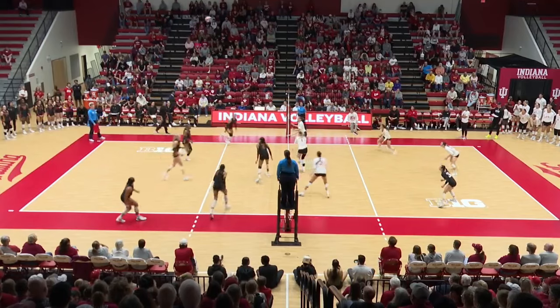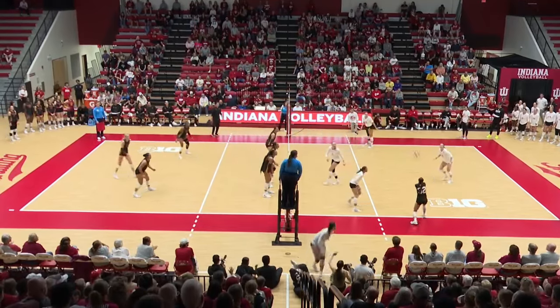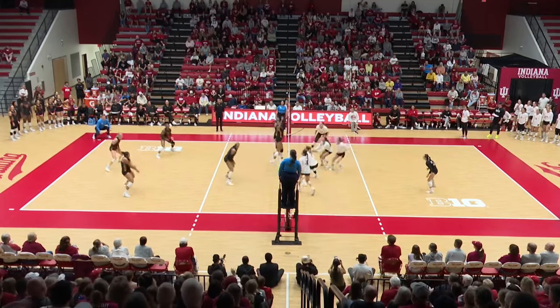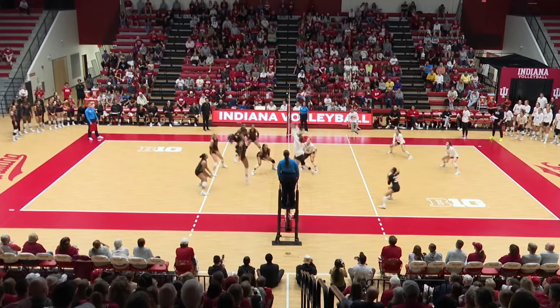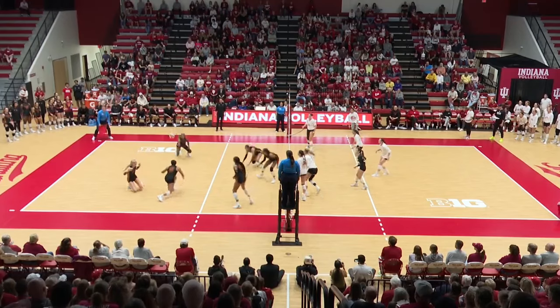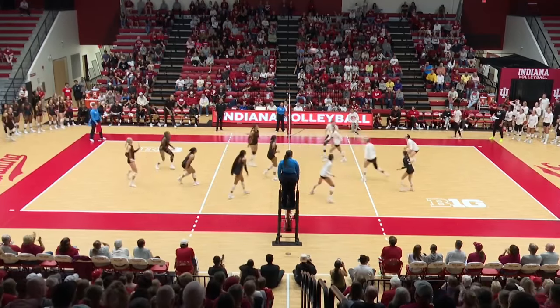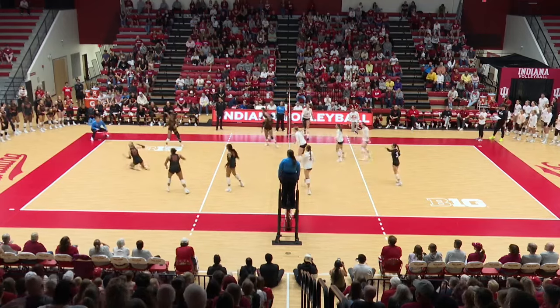Diving dig from Batenhorst. Goes far side. Kept alive. What a dig by Alonzo Corsellis. Up for Maple. She fires it. Dug out by Tuaninga. Far side set. Kept alive. Gary, Hayworth, Sell. Down to the floor. It's kept alive. Rally still goes. Hayworth back set. Tatum kill.